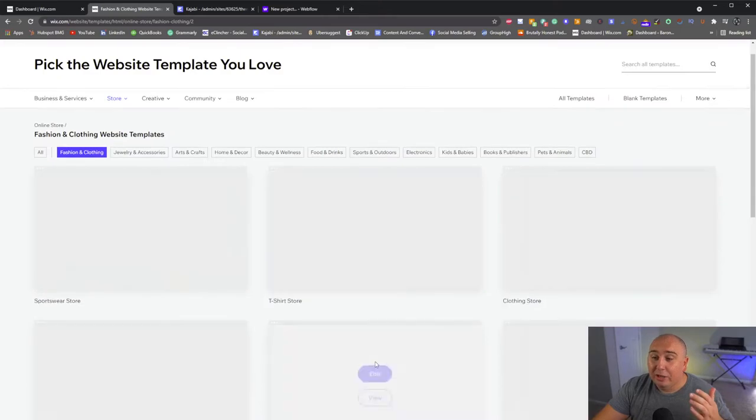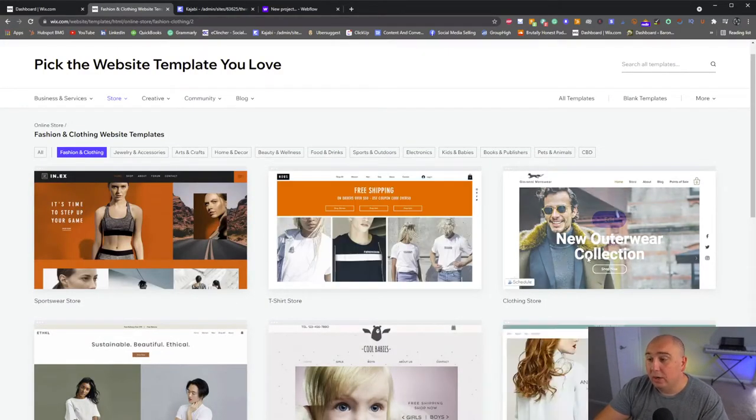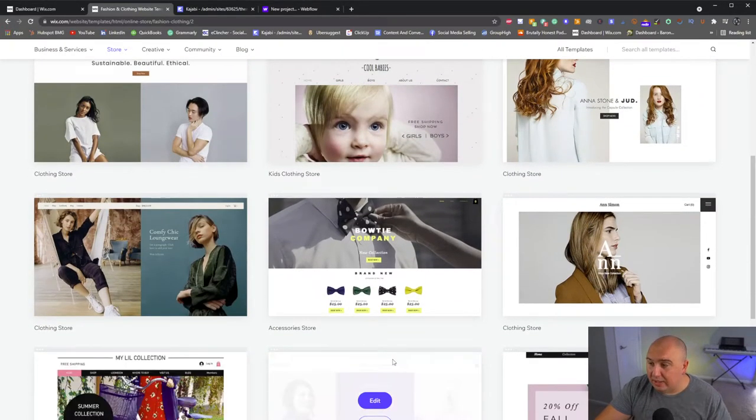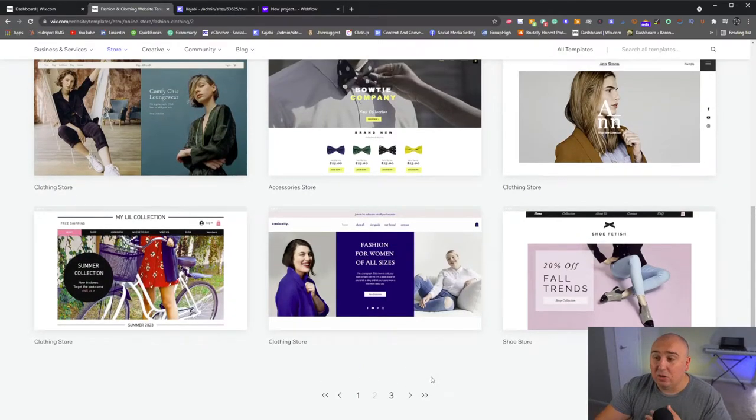Stop recreating the wheel here. There's so many other ways to get around it. Sportswear, right? T-shirt store, clothing store, kids clothing store, clothing store. I mean, the list goes on and on and on. But honestly, these designs and styles look really, really good.